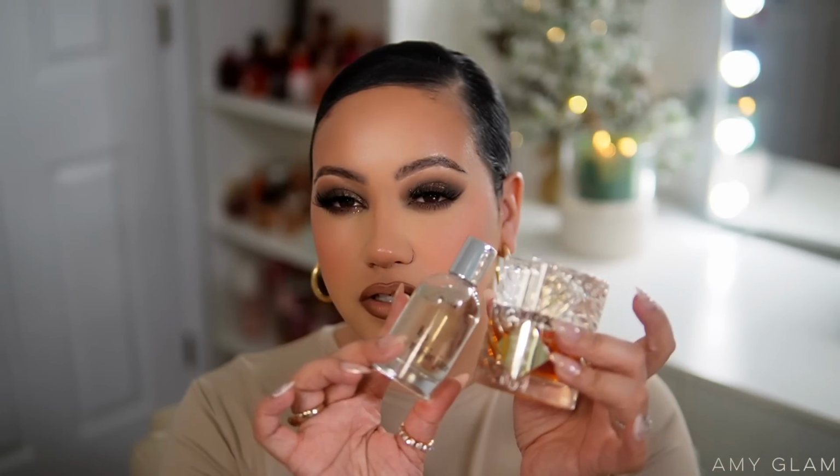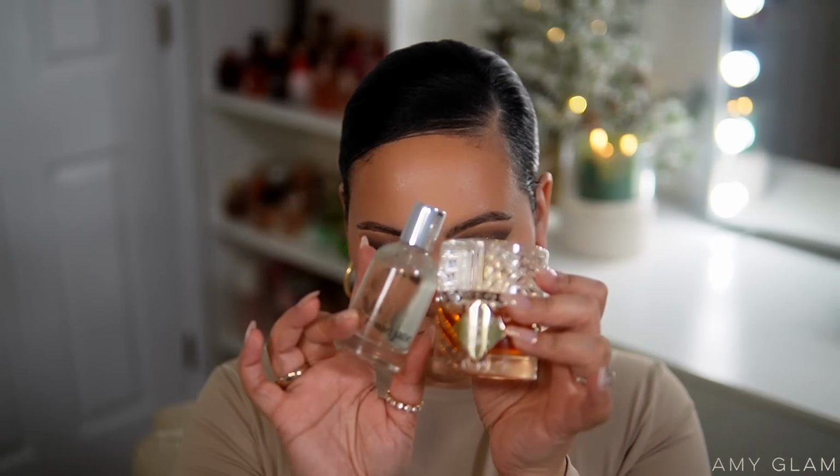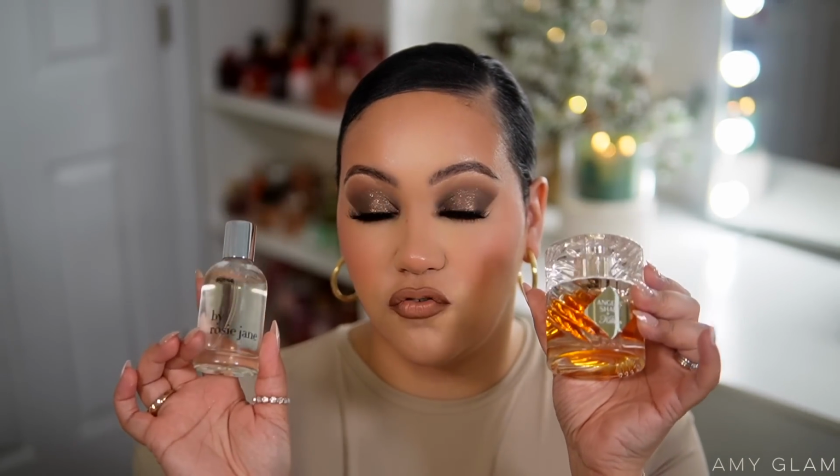So I don't literally want to smell like a dessert, but when you mix it into something that's woody and boozy and spicy, beautiful. My clothes that I went to wash after Thanksgiving smelled intoxicating, and that was literally like 4 days later. It smelled so good. So this combo right here, definitely recommend you try it out, especially if you like a gourmand, spicy, sweet combination. So good.